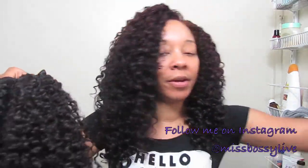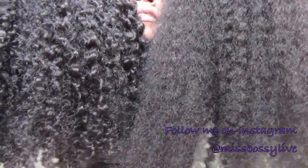So you can see the comparison, the before and the after, which is why I said I wanted to show you the hair before, so you can see what to expect straight out of the package. It's really bushy out of the package, but then it turns into this.